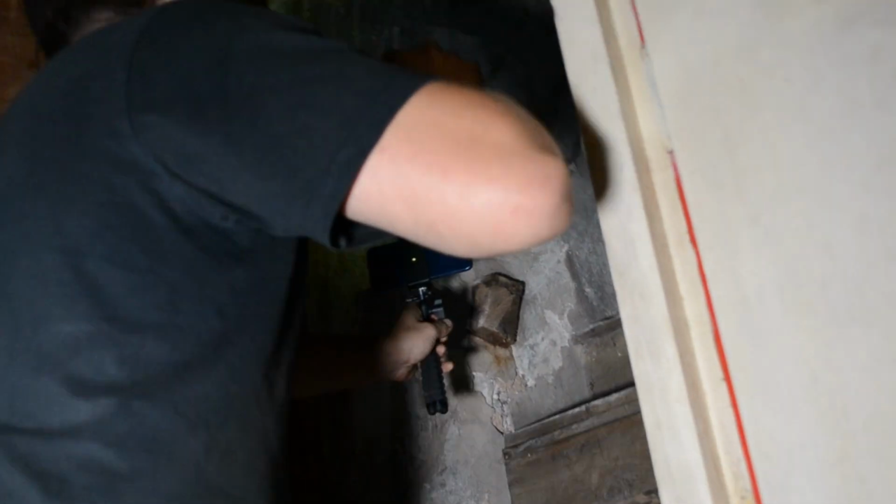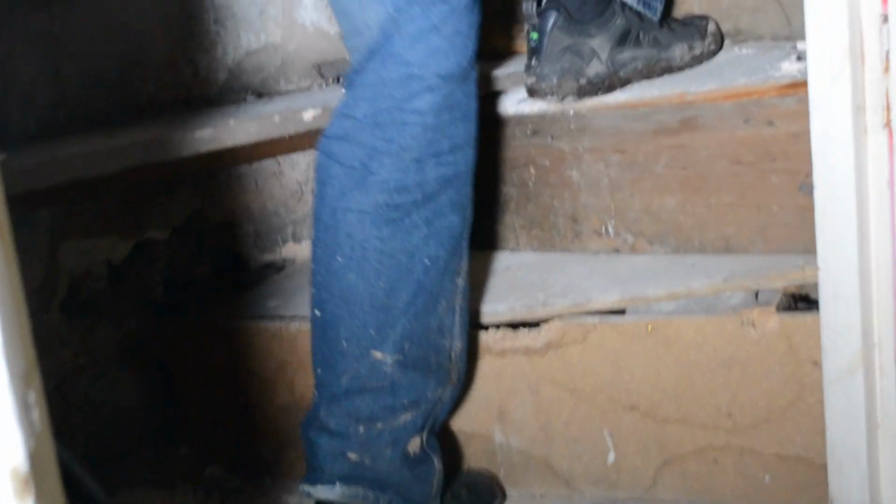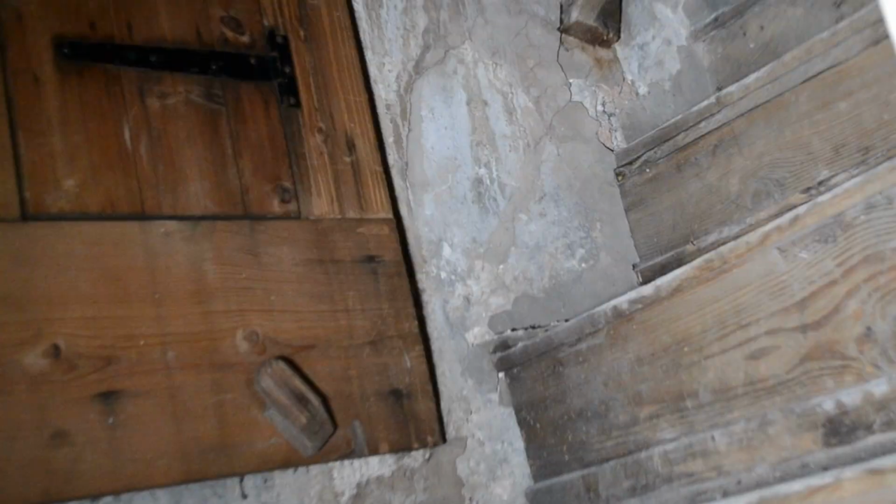We found a weird room. Watch the wood. That doesn't look safe. Look at this. I'm literally within the walls of the building. This is weird. Looks like a secret room. Dad, come here. Is it safe? Oh, you go up there, see what's up there.